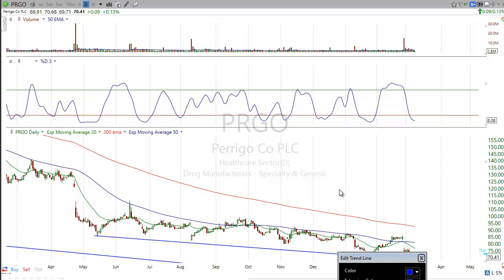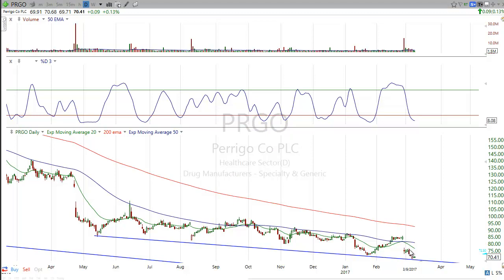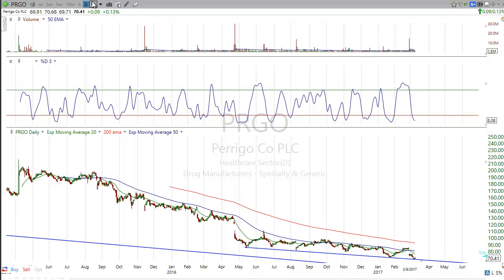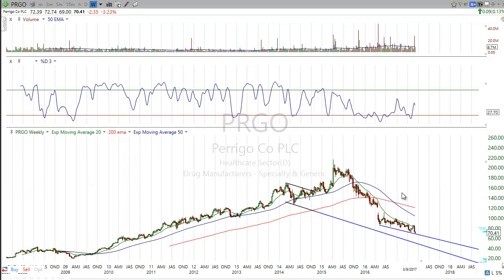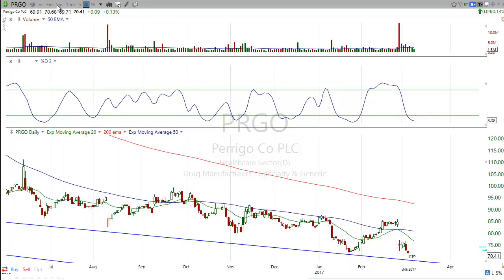It's not something I would normally take, but there is just a combination of being oversold and on a lower trend line, and you can see it there. So, $70 is probably a nice option play on this one too. So I like this one. I'm putting a circle around this one because I like this. I think it might be worth a trade. The weekly on this, it's not the best looking thing, but I'm just looking at that lower trend line, looking for a bounce. PRGO.